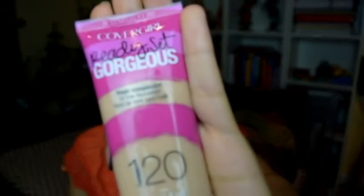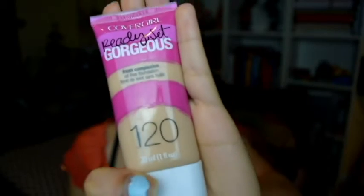In some of the clips, you're going to be able to see how around my mouth and around my lips area, there is an unusual pigmentation. So just ignore that if you do see that. I think my skin is going through some transition period where my skin is just not working with pigmentation. But anyway, I'm going on with my foundation, which is the CoverGirl Ready Set Gorgeous, and I am the color 120.